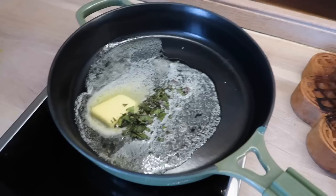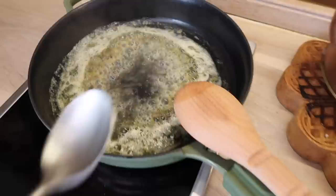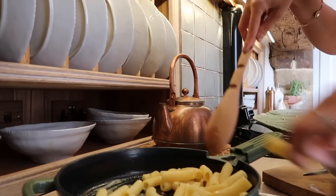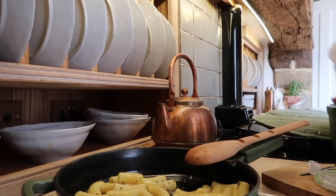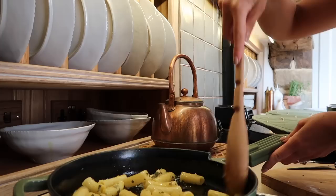I'm adding a few spoonfuls, I'm going to try not to dribble, of my pasta water, and I've just turned down the heat. I'm going to give that a couple more minutes. In comes the pasta. Get that all nicely covered. And of course, some parmesan cheese. A few minutes later, smells amazing, and I think we're ready to serve.